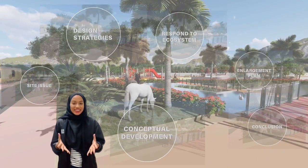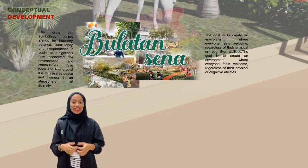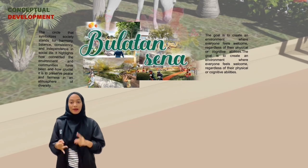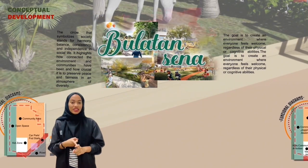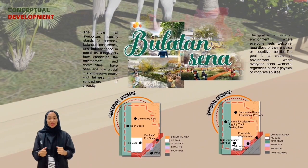From the issue, I came up with a new concept development called Bulatan Sena. It is actually a concept name for the community park. Why Bulatan? Bulatan is symbolic of the circle of society, representing unity, balance, and continuity. Sena means the place named Pokok Sena.